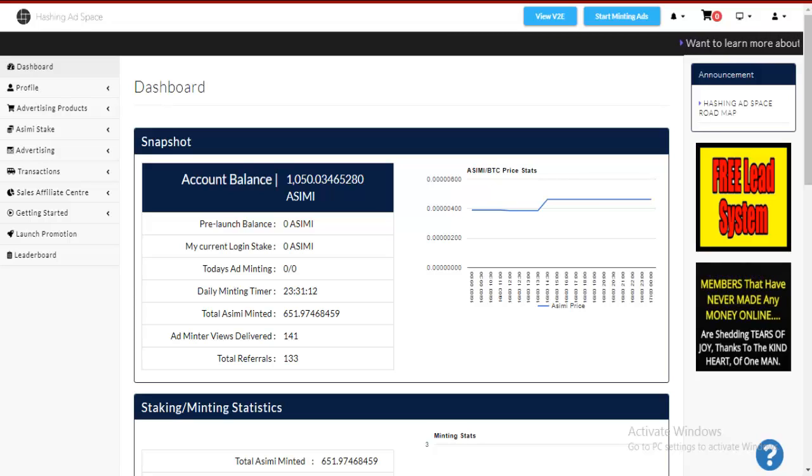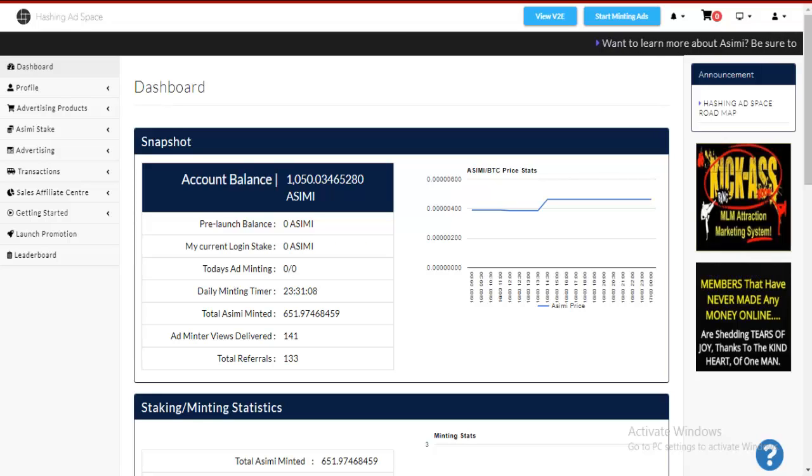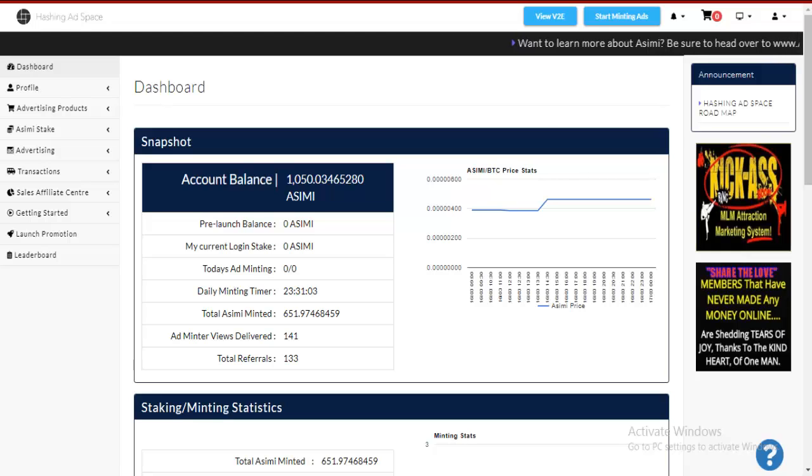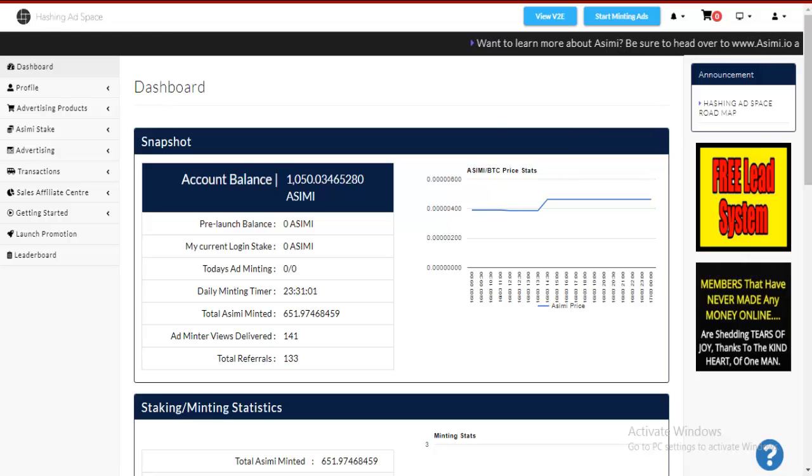The platform only works based on referring people to the platform. That's how it basically works. So if you want to join, the referral link is down below. You can get started, and it's free to start earning with ASIMI tokens. I mean, Space, to earn your ASIMI tokens.